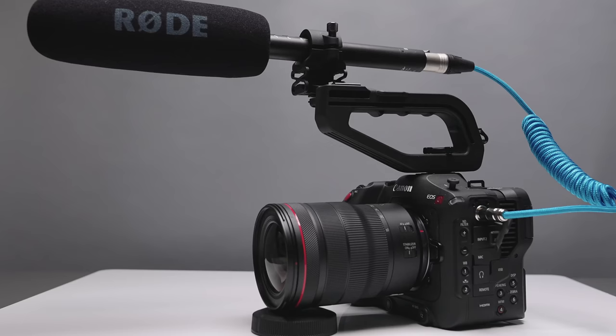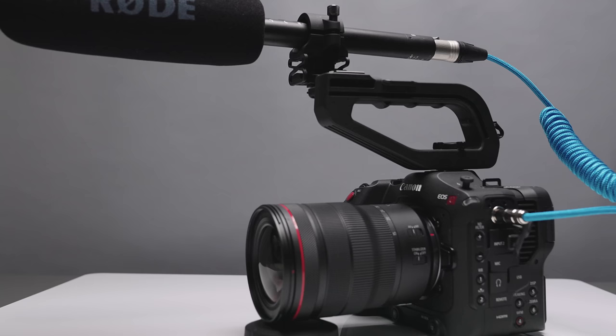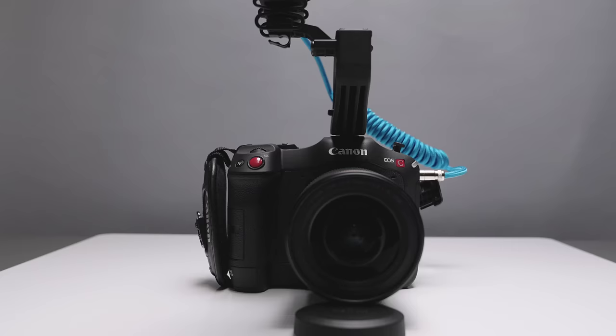In the audio department, the C70 features dual mini XLR inputs, allowing me to use a shotgun microphone and a lavalier thanks to the included handle with the microphone mount. The C70 checked all the boxes on our must-have list and performed flawlessly.